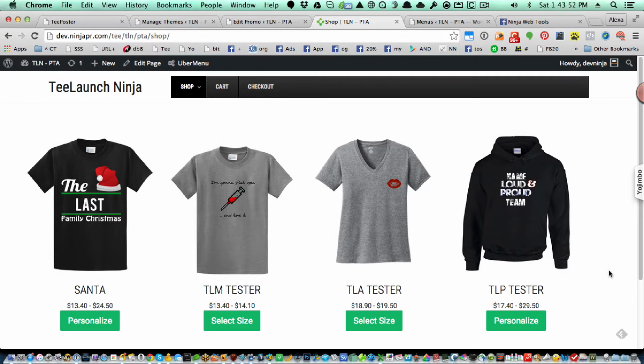Okay, let's take a look at how to manage your TeeLaunch Ninja store. This is a quick overview. As you see from this store we have here, we have 4 shirts loaded on this store. And obviously there's no limit to how many shirts you have in there. We have several store owners with more than 100 shirts in their stores. In this case we have 2 shirts that can be personalized, shown by the personalized tag on these 2 buttons. And we have 2 other shirts on this page.